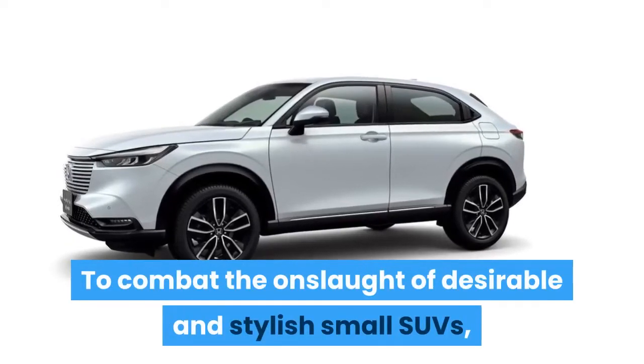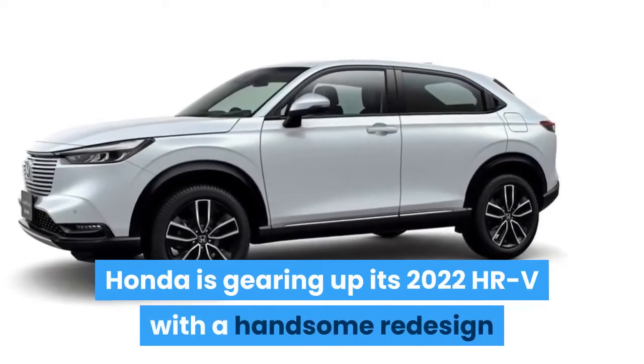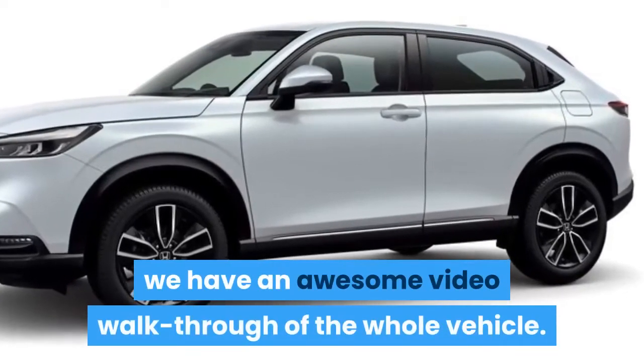To combat the onslaught of desirable and stylish small SUVs, Honda is gearing up its 2022 HR-V with a very handsome redesign. And hey, fanatics, if you stick around to the end, we have an awesome video walkthrough of the entire vehicle.